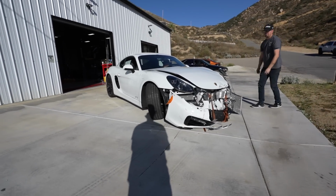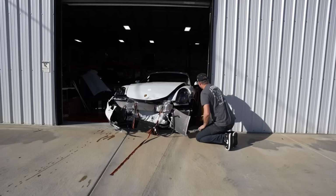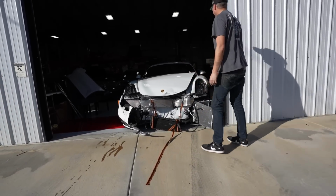As much as we don't want to drive this car, it's the best way to actually just get it into the shop doors. But we have to be careful. Not only is the suspension broken, but we're also leaking coolant. Having this car on for too long with a leak could cause serious damage. We have to move fast.